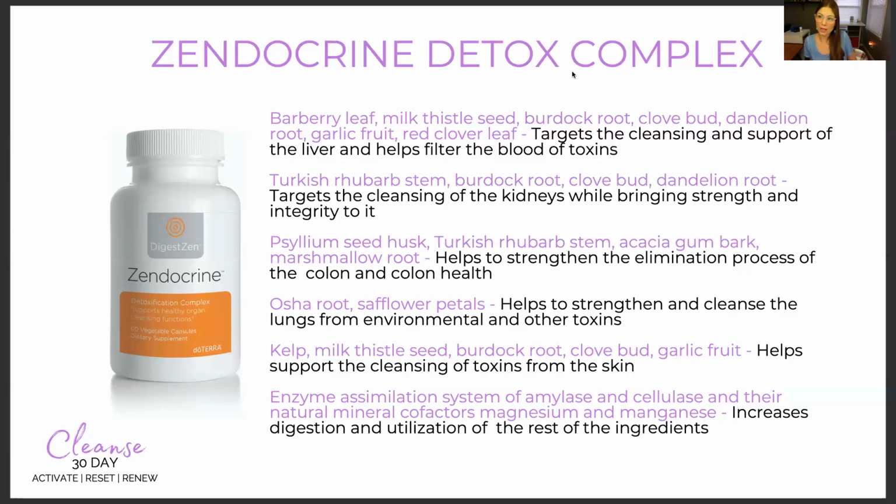The Zendocrine Complex supports those filter organs, and it also facilitates a cleanse of those particular organs. So just think, all that stuff that we come in contact with outside of our home, what about the things that we have control over inside of our home? There's the cleaning products in our house. There's the beauty care products that we use, the personal care products, things like deodorant and lotions and shampoo and conditioner and detergent. All this stuff we have control of inside of our home, not to mention like candles and air fresheners, right? So there is some control that we have.